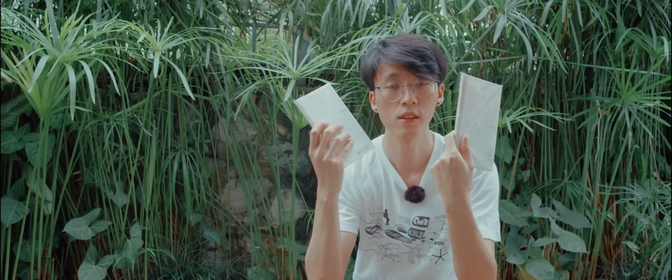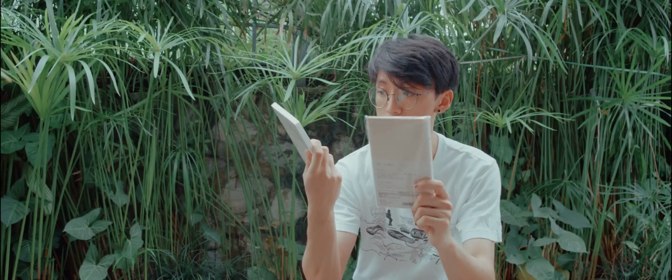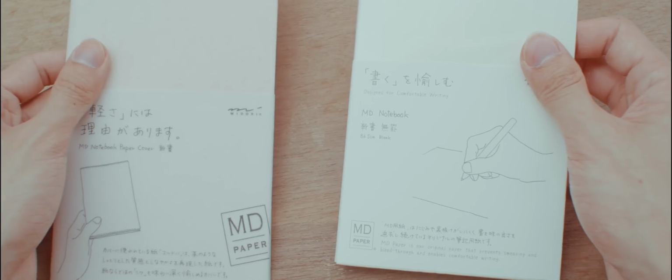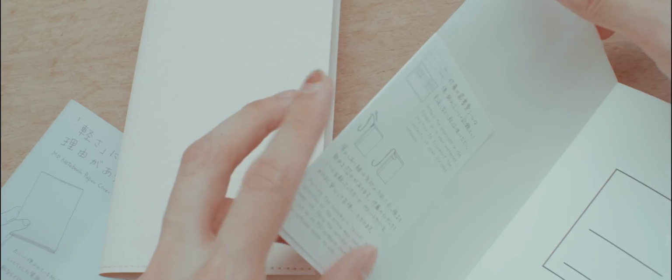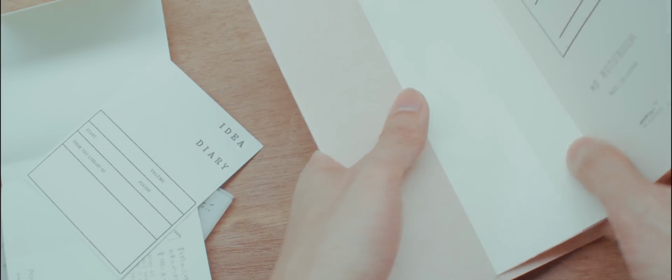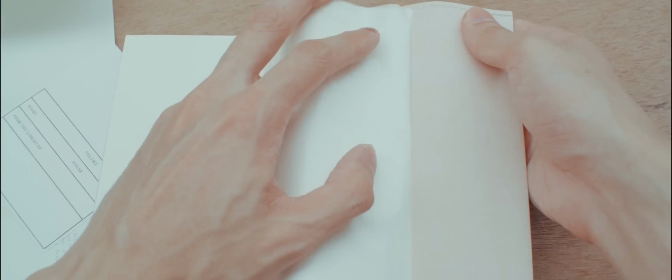I recently just got these as a gift. This is a Midori notebook paper and sleeve. It's the MD paper cover and the MD notebook for sketching, and it's really good. I really like these papers, and well, if you know this person and you know what kind of paper they like, then that helps inform your decision.